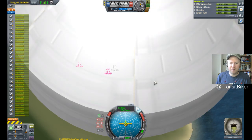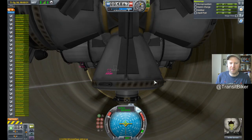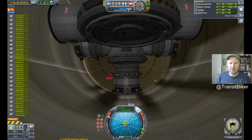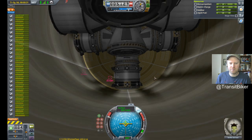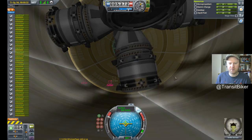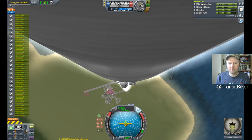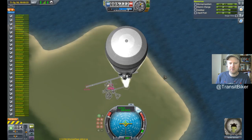Let's look inside of here. Everything seems good. Geez, those are just clearing the fairing. That's funny. But actually, there's a good bit of margin in there. That's not too bad.